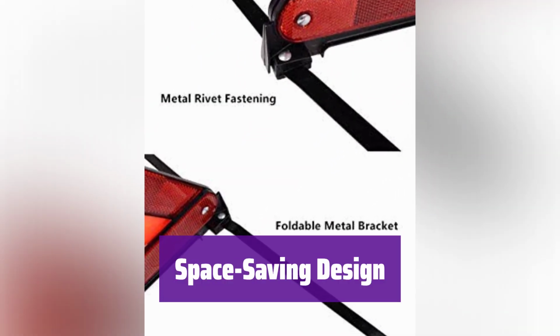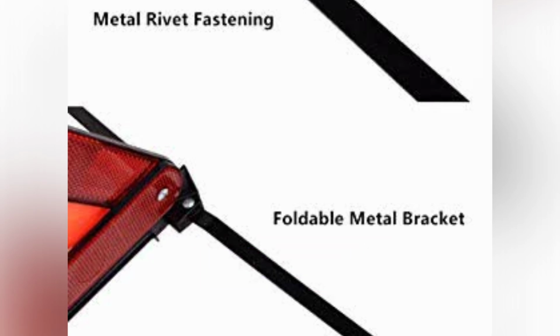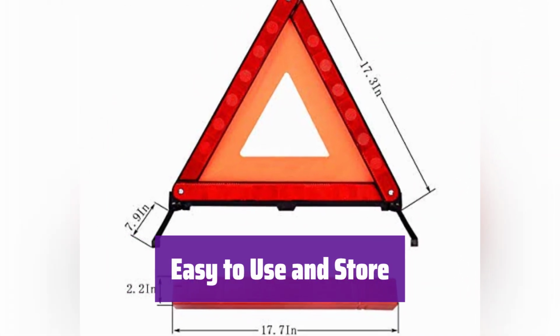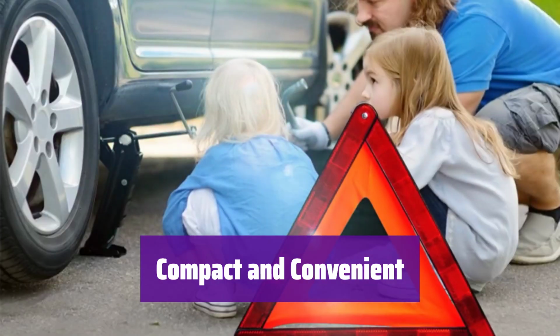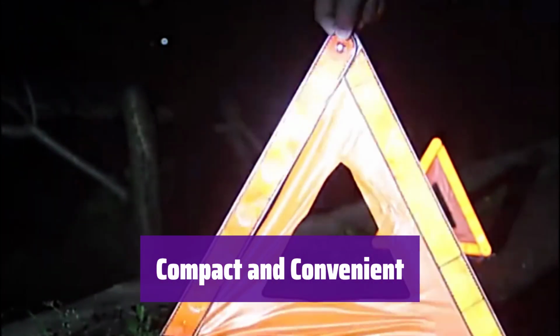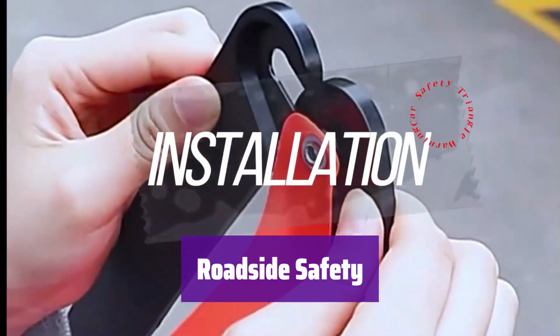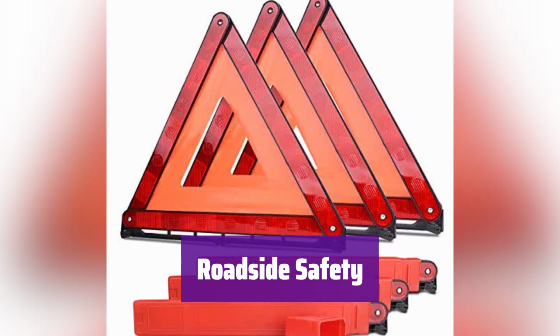This compact kit fits neatly in its plastic case and easily stores in your car's trunk, taking up minimal space. No batteries or tools are needed. It sets up quickly and stores away just as easily in its convenient case. Each triangle is perfectly sized at 17 by 17 by 17 inches and comes with a protective case, ideal for any vehicle. Use it for roadside emergencies, construction zones, or any situation where you need to warn other drivers. It provides increased visibility and safety.